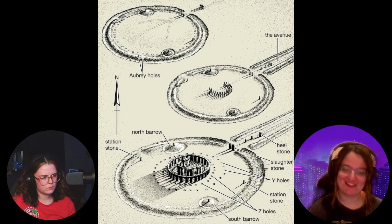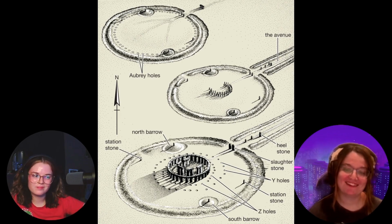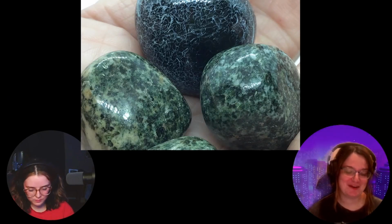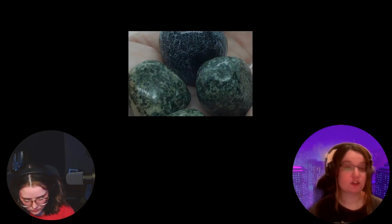The last known construction on the site was around 1800 BC, and it was the Y and Z holes. Y and Z holes are two concentric rings of 30 and 29 almost identical pits. They were dug around the outside of the Sarsen circle. It is believed whoever cut these holes intended on placing bluestones among them. But unfortunately, we will never know because after that, the construction on the site completely stopped, and we don't even know why the construction stopped.